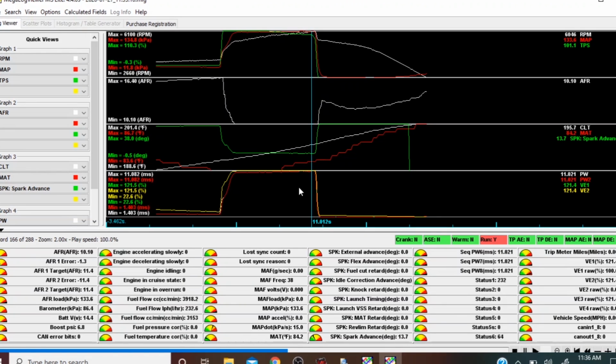Pretty fat the entire rip there. It's chugging dry. Not a lot of boost. 133 kPa. Okay. 14 degrees of timing and a 10 air-fuel. So that's kind of where we're starting.